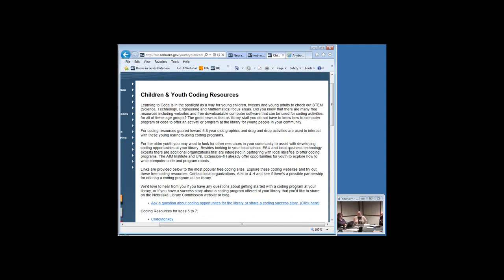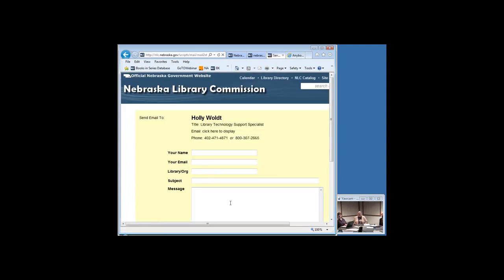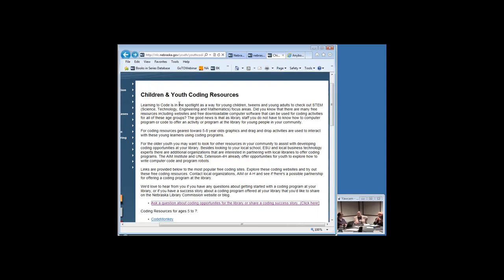One of the things I want to point out right away is, after the introductory paragraphs, there's this link right here: Ask a question about coding opportunities for the library, or share a coding success story. If you click there, it's going to go right to Holly. Just put in your name and where you're from and what your question is, or what you're happy to tell us about. Or maybe you've seen a good coding resource that we don't have on our page and you'd like us to know about it, and maybe we'll add it. We'd really appreciate you helping us make this page active and fresh and full of ideas.